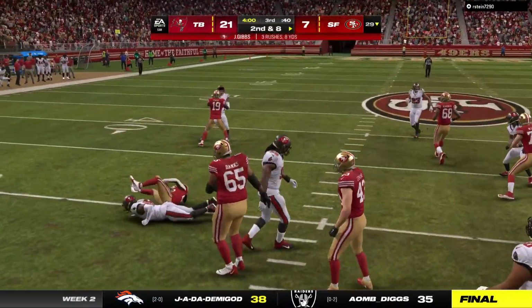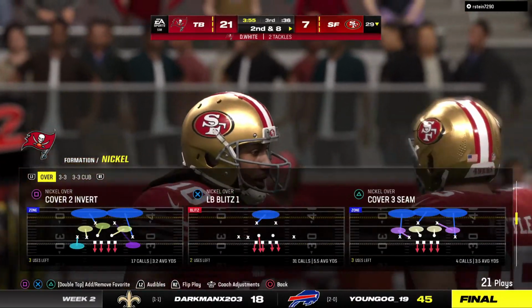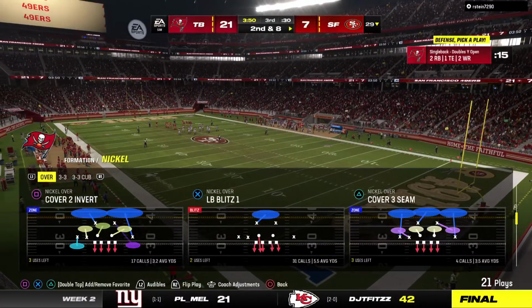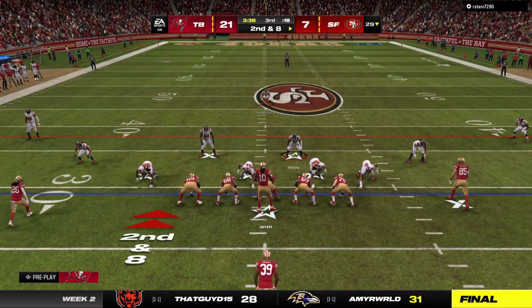On 1st and 10, here's Gibbs. And he can only manage to get a couple. 2nd and 8 coming up. They suspected that it was a power play up the middle coming at them, and boy, were they right. That defense got downhill in a hurry and limited them to just a couple on first down. 18, pioneer.